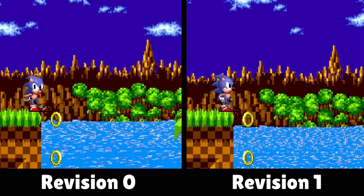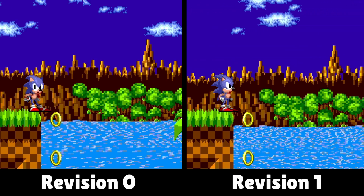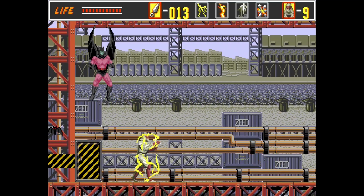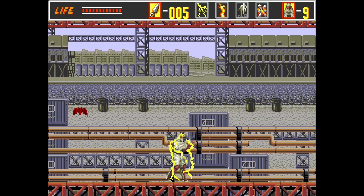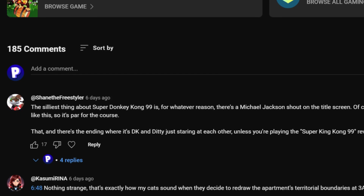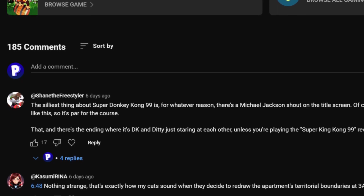I just wanted to give you a few examples of games that have been revised. You would think revisions didn't happen with retro games, but it actually did. Did any of these revisions surprise you? I'm personally surprised by the Home Alone one simply because it was so unnecessary. Let me know in the comments if there's any games I didn't mention or if there's anything I missed.